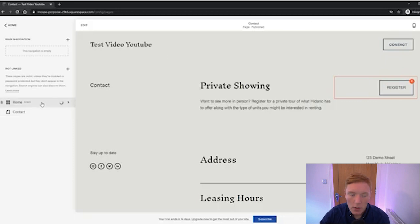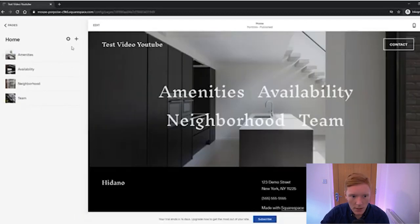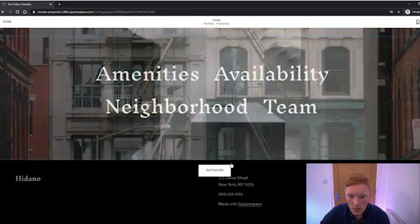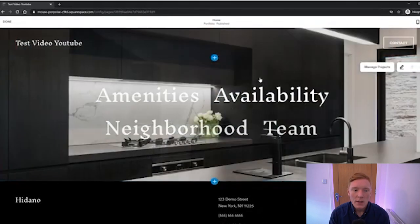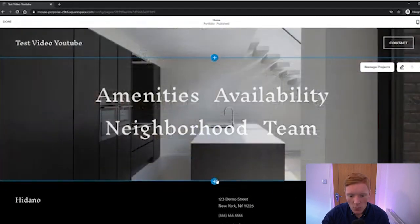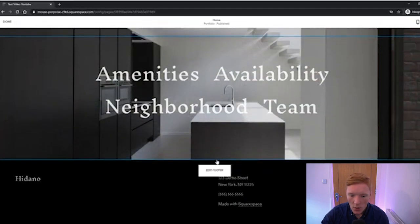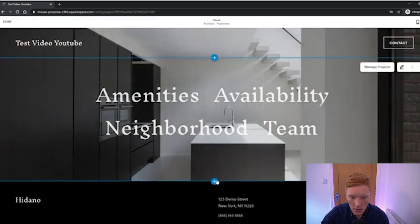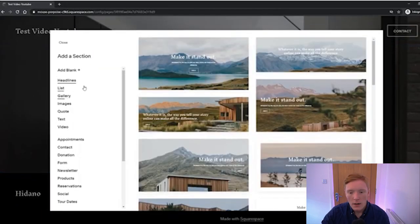But let's go back to the home page again. Once you are on the home page, what you can do is click on edit. And once you're in the edit tool, you can see that most things on the website are just drag and drop, simple editing. So if we want to add another section to our website below the main header, what we can do is just click right here. And then you'll have even more options to pick from.